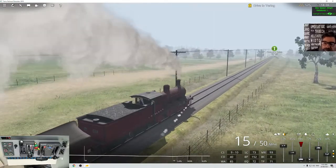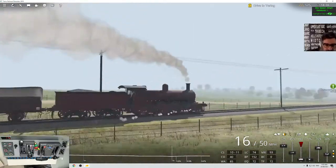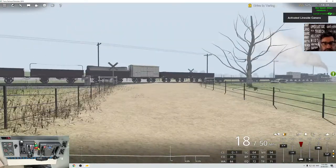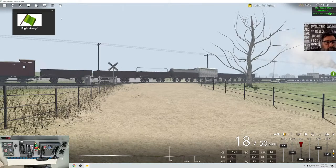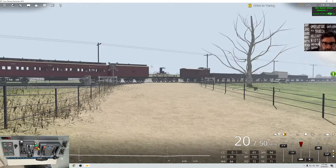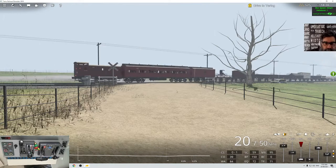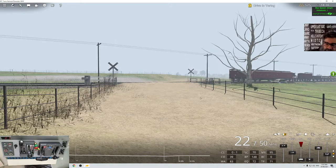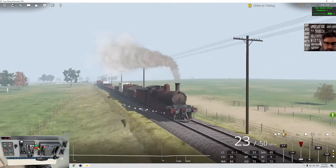Off to Yarring. Second tip from the guard. For those unfamiliar, the Victorian Railways guards give two tips. One to depart, and then another one to let you know that they are coming along for the ride.